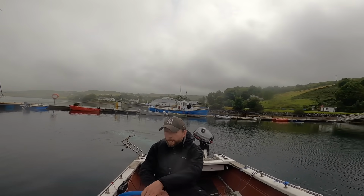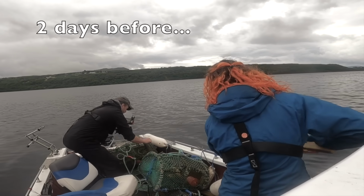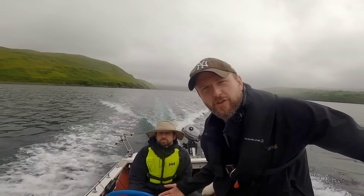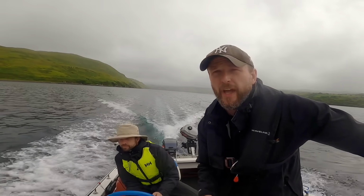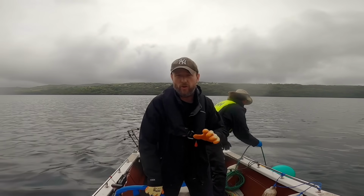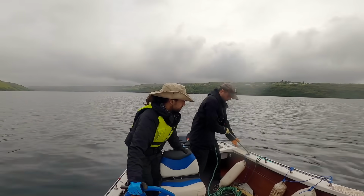Andrew and I were going out to check the pots that Sarah and I put in the previous episode. Go out and get some lobster pots! As you can see, Andrew's driving the boat. I can see the buoy. I'm going to go over there now and pull it out. I'm leaving it running just now. If we drift towards the shore, I'll need to move the boat. So what we want to do is just pull them up.